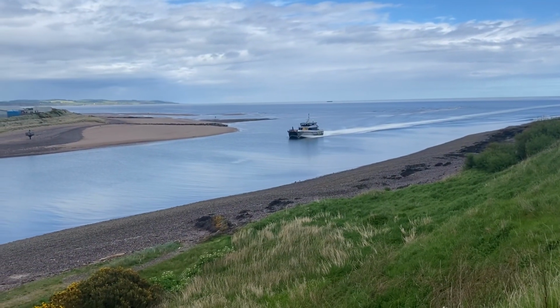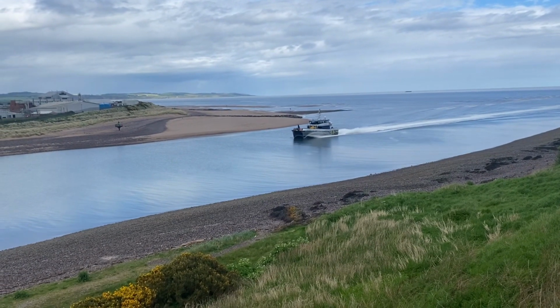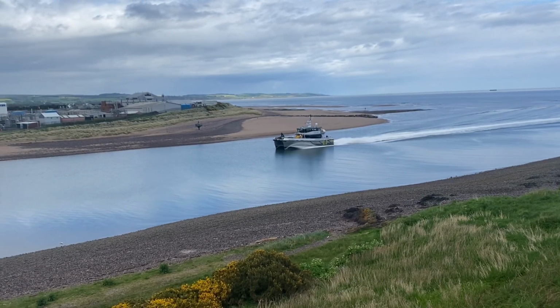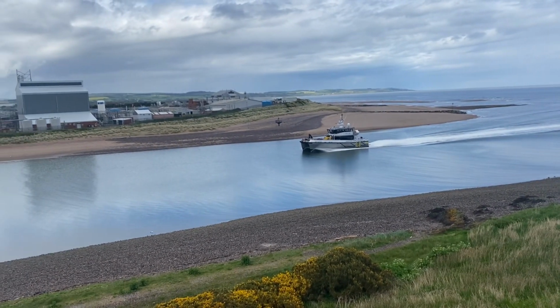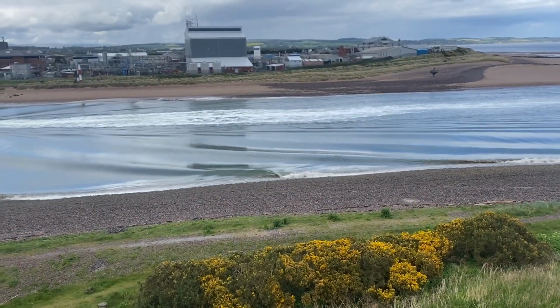Yes. Just a wee boat coming in today. Coming quite fast though. Offshore energy support.